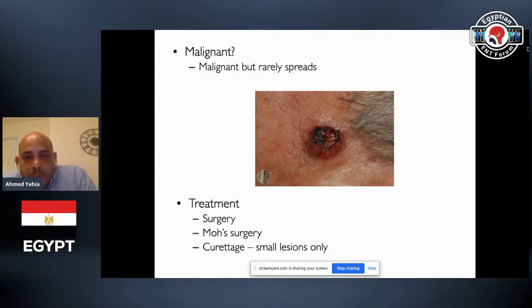Treatment, Mohs surgery, or more surgery if it is in an area which is very difficult to excise with a good margin. Or using curettage, which is only done in a very small lesion. So it's a malignant lesion, it needs an excision.